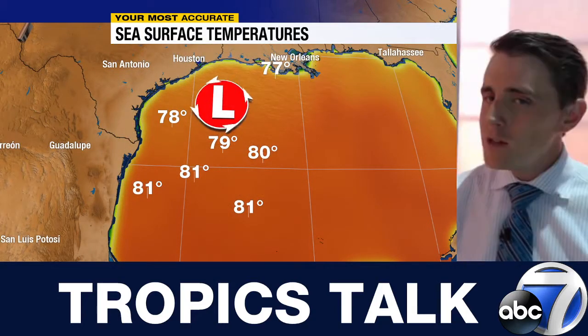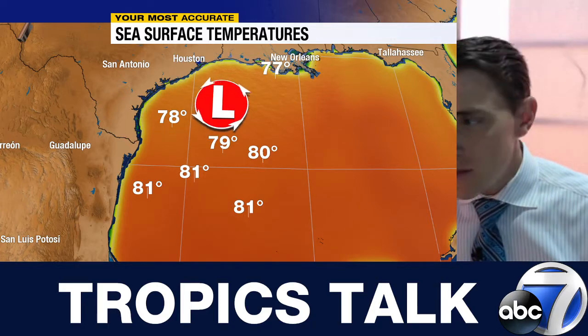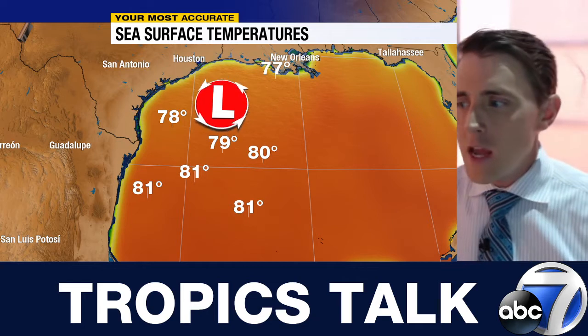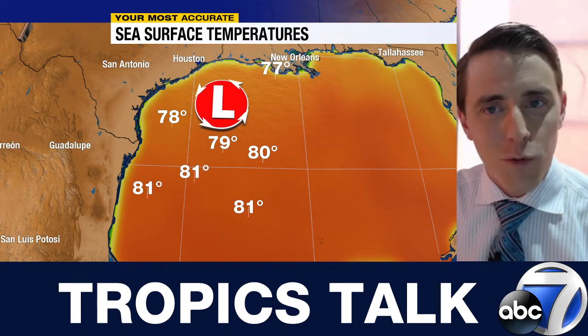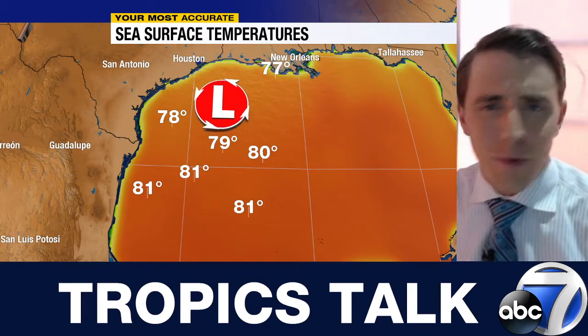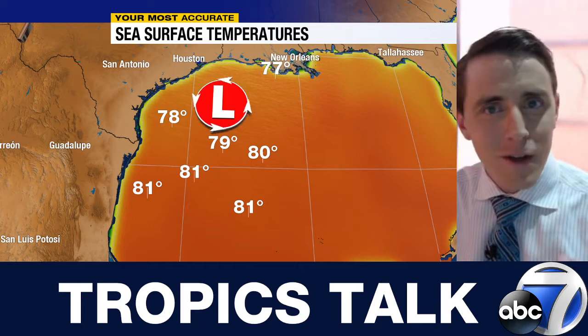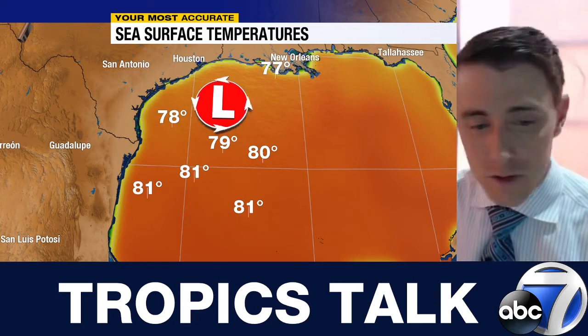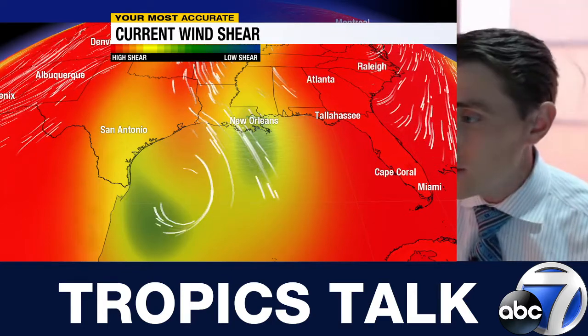There's the water temperatures. Yeah, they're definitely warm enough. I think it's a question of time. How much time does this have over these 78, 80 degree waters before it moves northward and moves onshore later this evening? But we've seen it before where you get something that is named hours before it moves inland. Perhaps just a tropical depression. Perhaps this takes the name, perhaps it beats the Atlantic storm to the punch and takes the name Ana, perhaps Bill.